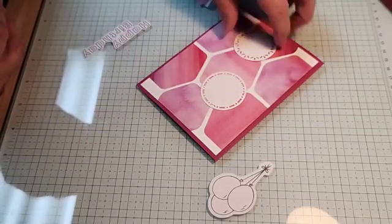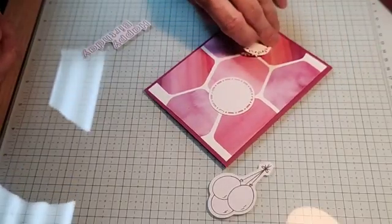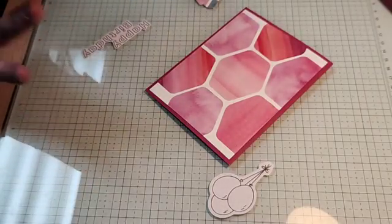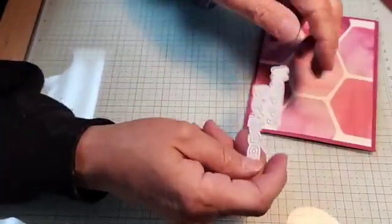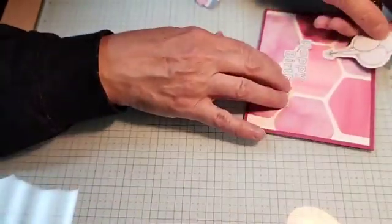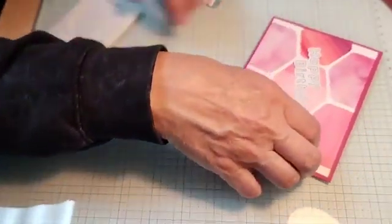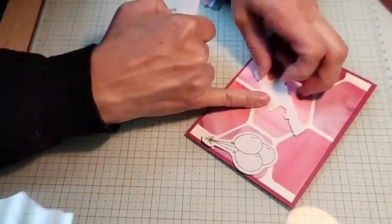A great thing to do is, if you have word dies, die cut a whole bunch in white. You can always color them in with a blending brush and ink and make them any color you want, or just do black and white, and then you can always mix and match. So I could color in the happy birthday and the balloons, but I don't think I'm going to. I think I'm just going to pop them up with some dimensionals.